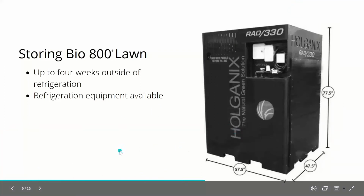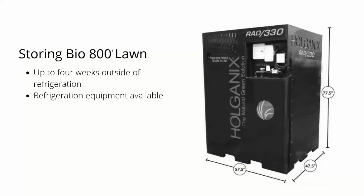Storing the Bio 800 Lawn. So if you don't know, now you know. Bio 800 Lawn needs to be stored cold because of the active biology within the product. We provide refrigeration for our end users to fit your need. That picture is one of our RAD 330 systems. It's a pretty slick system. There's actually a 330-gallon tote inside of that, kept cold, kept circulated, and it has a quick fill system that comes off of that for filling up the tanks on the trucks.